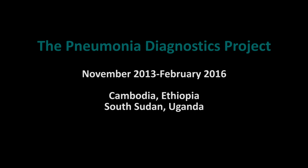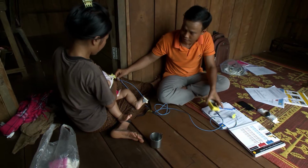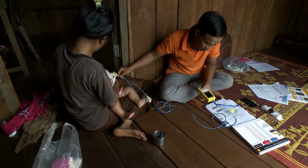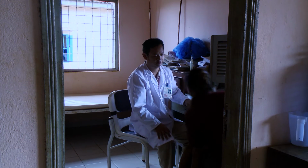Every year, pneumonia kills close to 1 million children under the age of 5. Malaria Consortium has been conducting a research project to identify the most accurate and acceptable pulse oximeters and respiratory rate timers for improved detection of pneumonia symptoms in children by community health workers and first-level health facility workers.